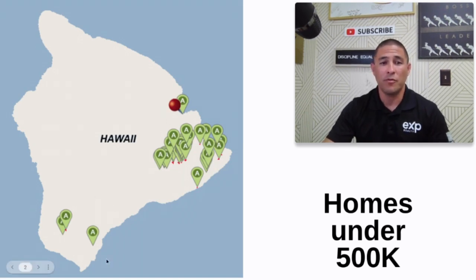And then of course in the southern part of the island, this is Ocean View right here. There's always some inventory in Ocean View under 500,000, and definitely some good options in that area. Also, you can get some nice options under 500,000 in the Naalehu area, so that South Point part of the island also will have options from time to time for under 500,000.